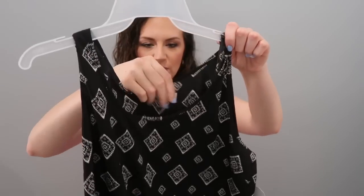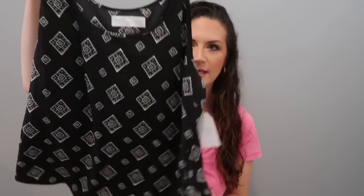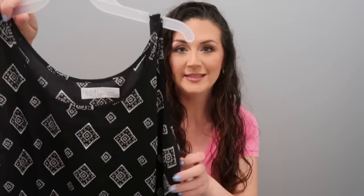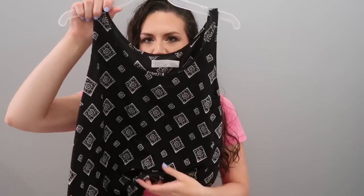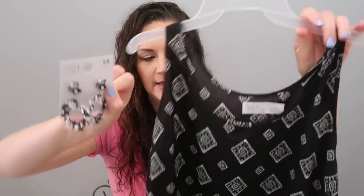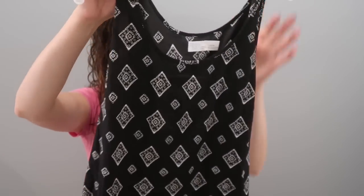All right, next up I have this really cute little tank top. It's a polyester tank top, so it's very, very lightweight, easy breezy, like blowing in the wind. It's longer in the back, which I really like. I like the black and white. This was only $6.44, so I think you really cannot beat that at all. And I see this with maybe some white distressed denim capris or pants or shorts, just some white to go with this black, and then maybe these black and white earrings to go with it. So I think that's really cute. I love the diamond pattern on there as well.